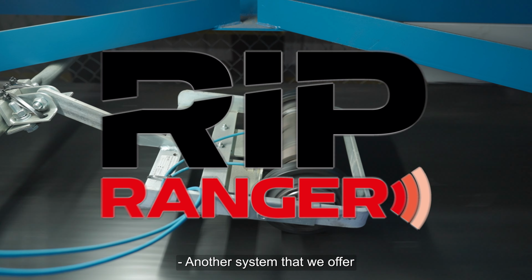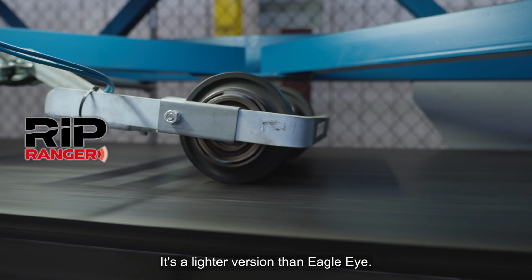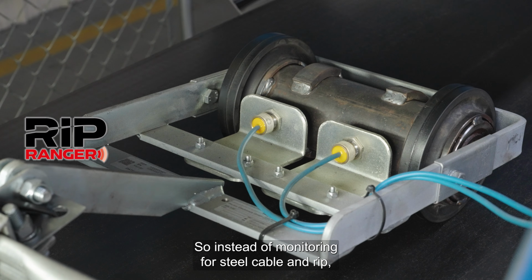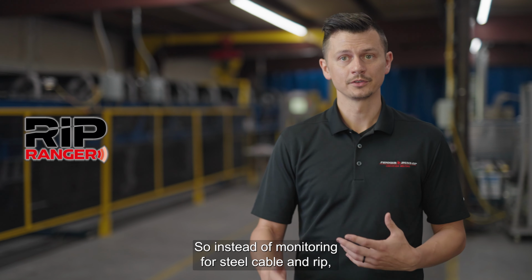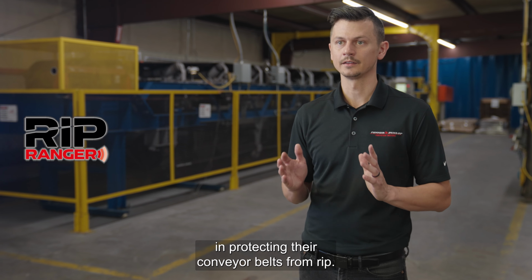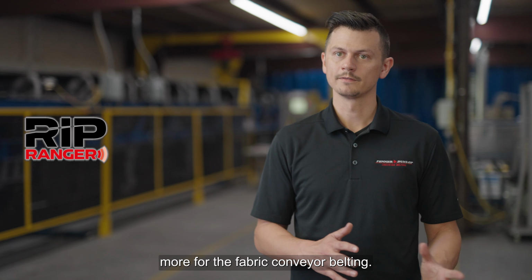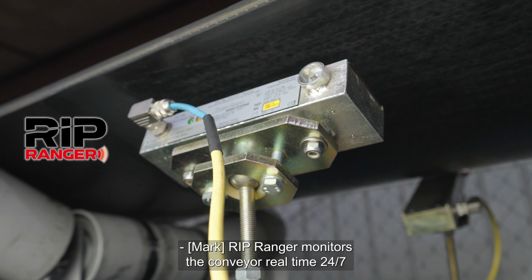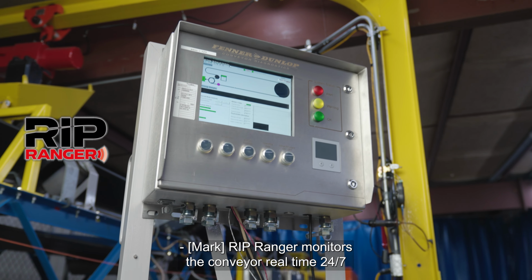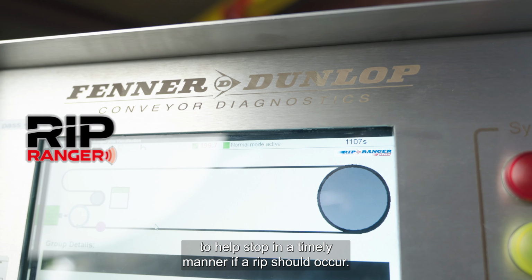Another system that we offer is the Rip Ranger Plus system. It's a lighter version than Eagle Eye. So instead of monitoring for steel cable and rip, this is a product for customers who are only interested in protecting their conveyor belts from rip. Primarily, this is a system more for the fabric conveyor belting. Rip Ranger monitors the conveyor real-time 24/7 to help stop in a timely manner if a rip should occur.